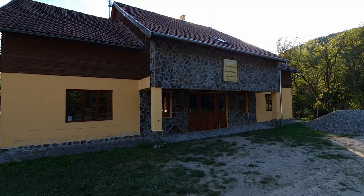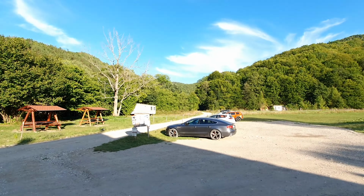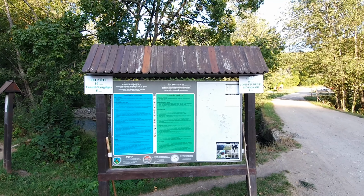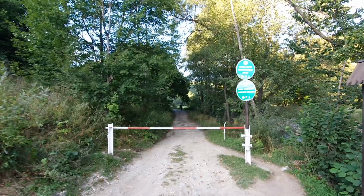Keli Vârghișului is a natural reservation, and entrance is not free. It's 10 lei per adult. You have a parking just near the reception house, and this parking is also not free. In order to get to the Via Ferrata starting point, you need to walk about 1 kilometer from the parking place.